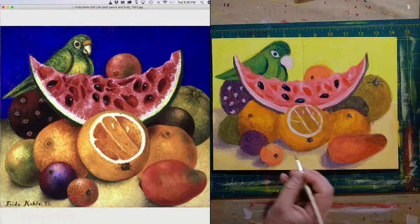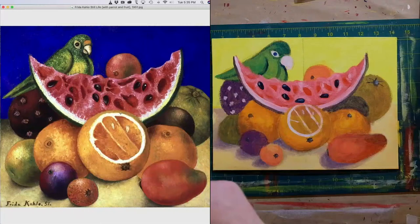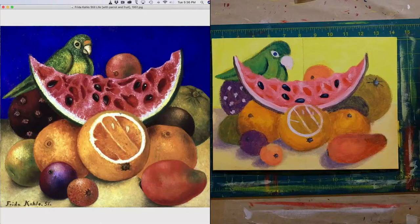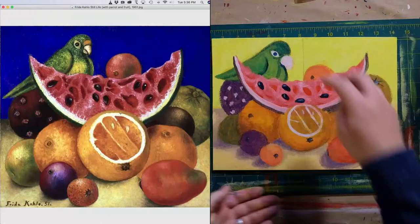Okay, let's do the background, that big blue. That's going to change things dramatically really quickly. I'll clean my brushes really quick here. You know, I haven't painted the beak or anything yet for a particular reason, because I'm going to paint all this blue and I might have to do some extra work there. So I'm always trying to think of how to save myself some time.